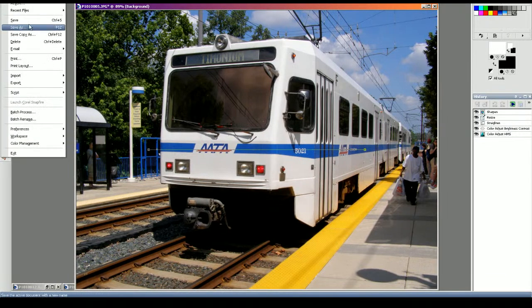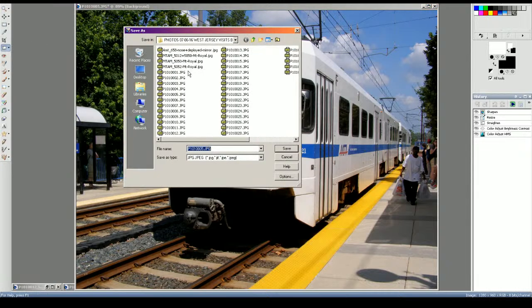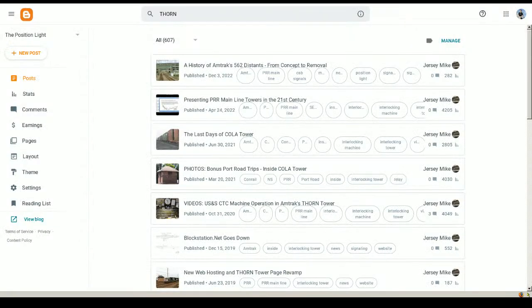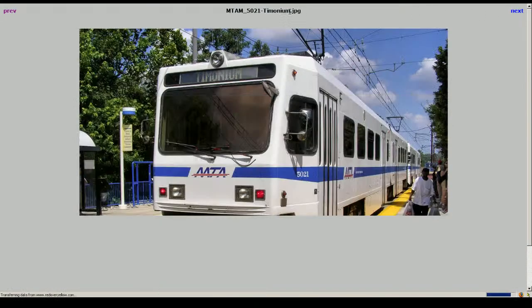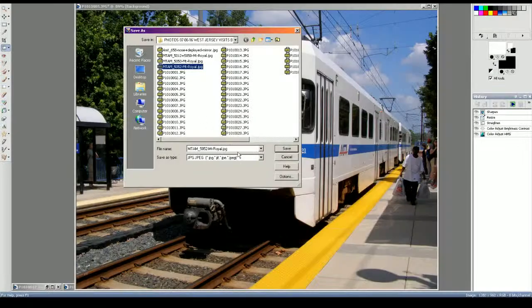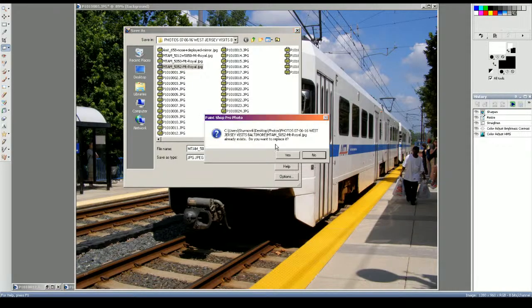Here we have, so we rode it up to Timonium. Here's 5021 at Timonium. And then we just came back to the downtown. You'll see how this worked in a second. Again, beautiful weather for photos that day.